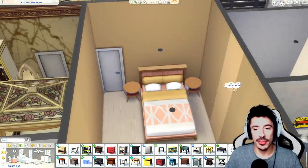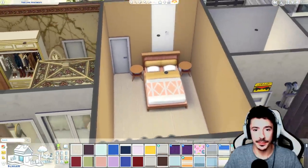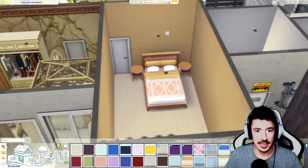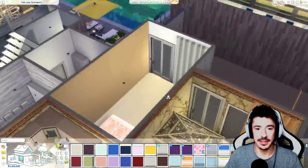Right, now that I've got those in, I'm going to make some accent walls in white. Just here, and just here by the actual blind itself.